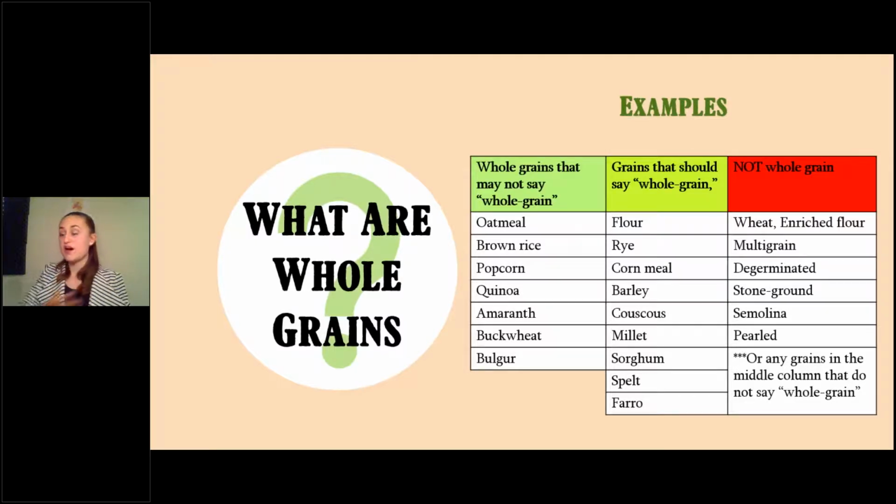On the opposite end of the spectrum, these would be the choices that are lower in fiber because they're not whole grains. If it simply says wheat or enriched flour or all-purpose flour, or if it says that it's multi-grain, that doesn't technically mean that it's whole grain. Also if it says degerminated, stone ground, semolina, or hurled. So any grains that are listed just as such without saying whole grain are likely to be a little bit lower in fiber. It's just a little bit tricky, and I like to refer back to this graph to make sure that the choices I'm choosing are high in fiber and that they're actually whole grain.